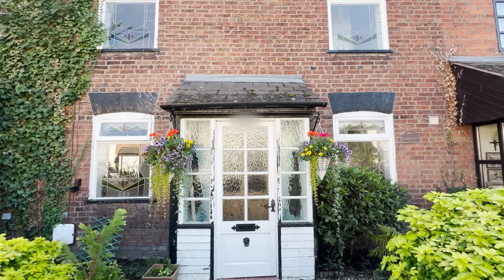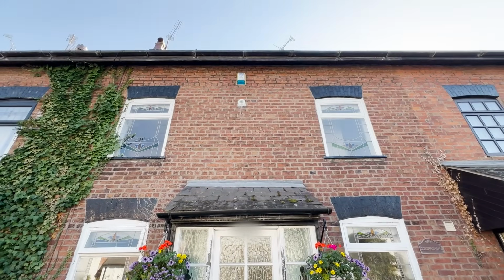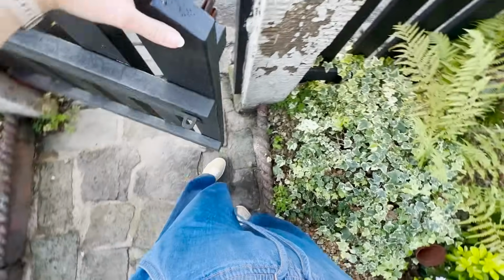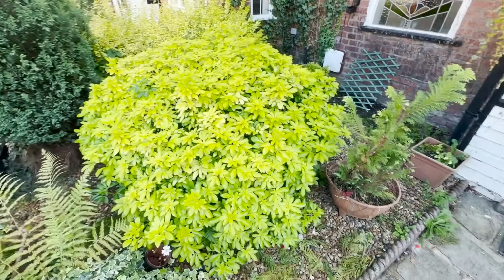The outside is just one of my absolute favourite things about this house. It was extremely satisfying to jet wash this path, and very necessary as it got very slippy in the rain. Obviously I will have a lot to do getting this all spruced up.